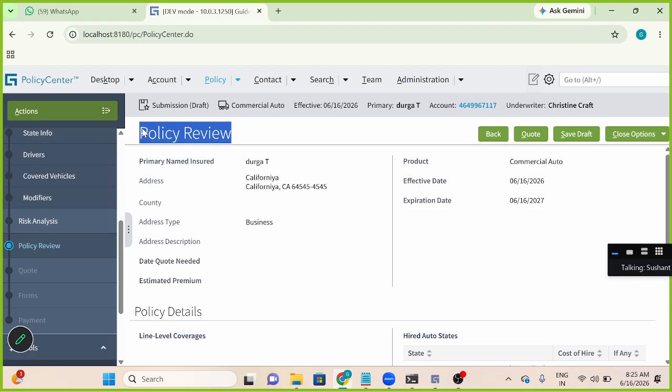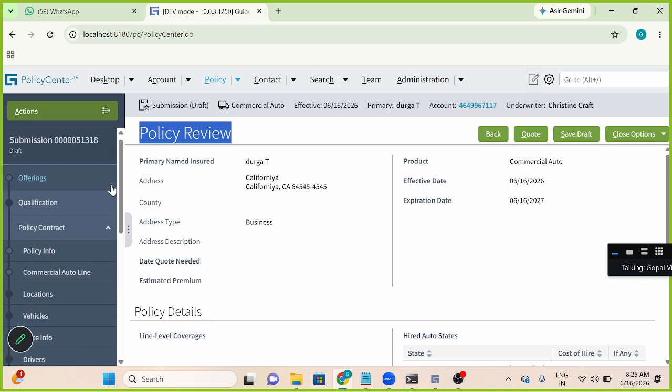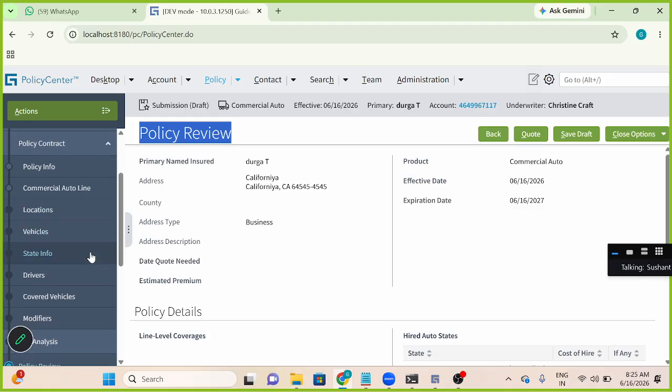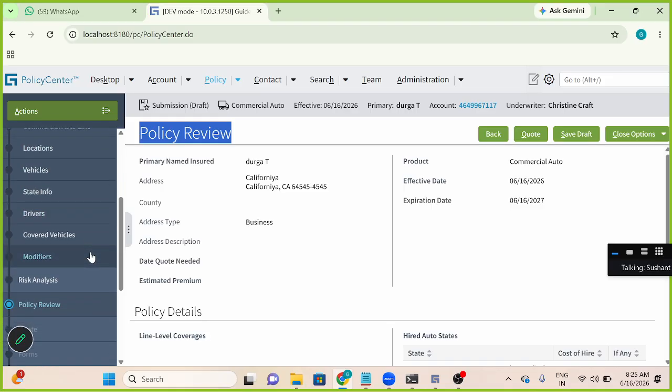I just said, what we are seeing right now is the front end, and the moment you switch to Studio, it will be the back end, which is the database. So here there are different screens. You see qualification, the policy info, commercial auto line, vehicles, locations, state info, all are PCFs. So yeah, these are the PCFs, right?